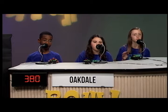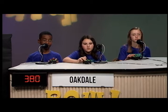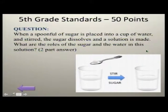Fifth grade standards for 50. When a spoonful of sugar is placed into a cup of water and stirred, the sugar dissolves and a solution is made. What are the roles of the sugar and the water in this solution? It's a 2-part answer.